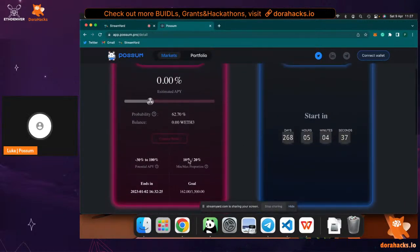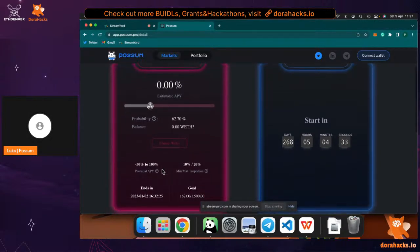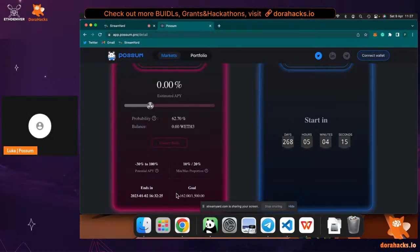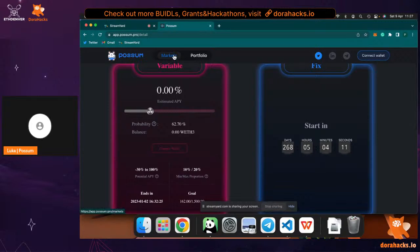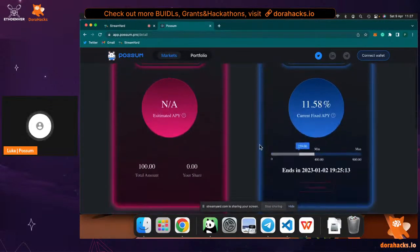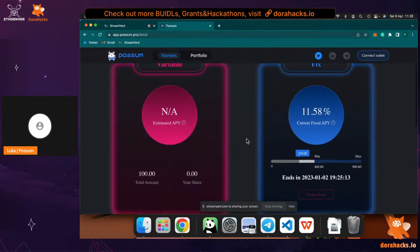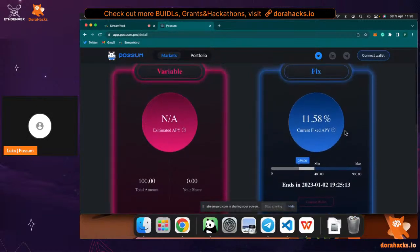In this stage, you can see the potential APY for variable pool users. You can see where this funding process will end. Currently we're in the test, so it will end in 1 year. And we also decide what proportion of the whole pool the variable users can be. And here's a goal. Also, let's see our fixed pools. During the deposit process, you can already see, based on the balance of the variable and fixed pools, what fixed APY you will get. Currently, you can see I will enjoy 11.58% APY from day one.